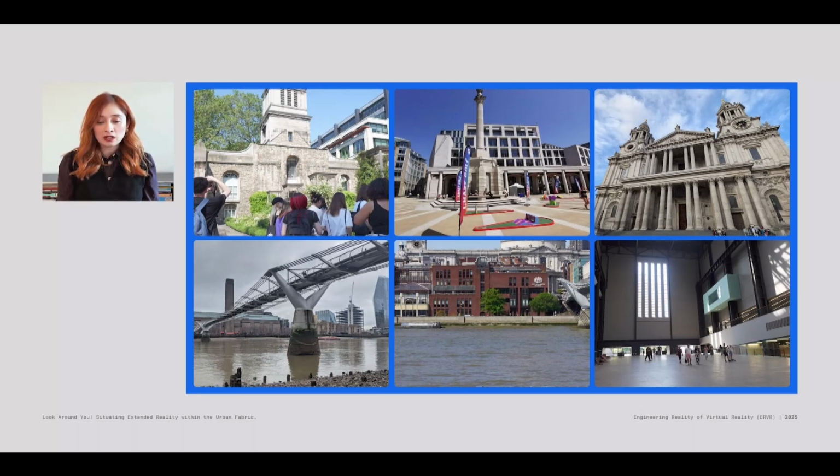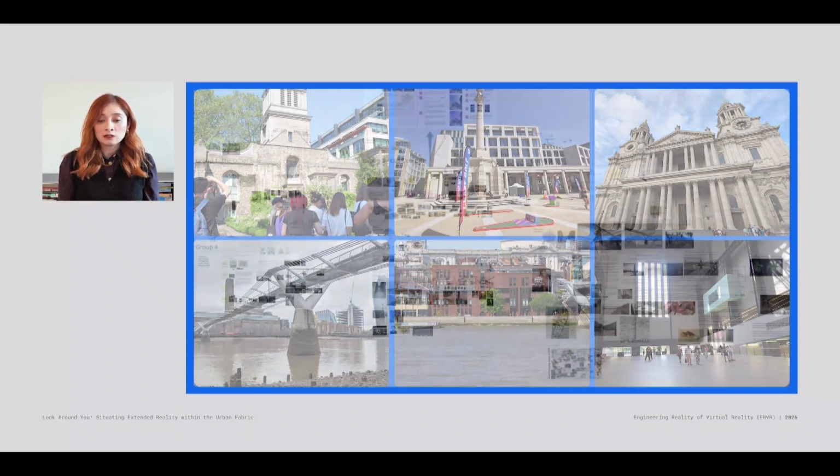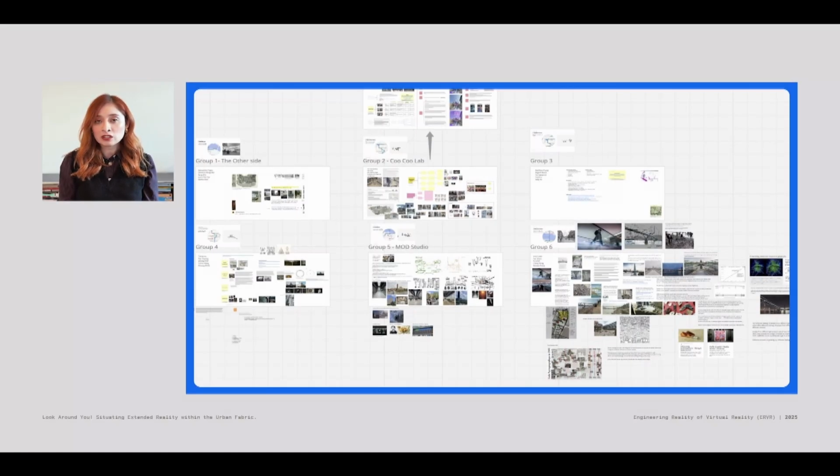So these 6 locations became the sites for our exploration. Students were organized into 6 groups, each group tackling one of the sites, and the project then unfolded into 2 phases. First, an open-ended exploration, gathering observations, mapping behaviors, and engaging with the city spaces. And then a refinement phase, focusing on a single site-specific design proposal. In the first phase, the students documented their findings on a mirror board that acted as a centralized source of truth, allowing students to reflect on each other's observations and also build a shared understanding of how people engage within these environments.